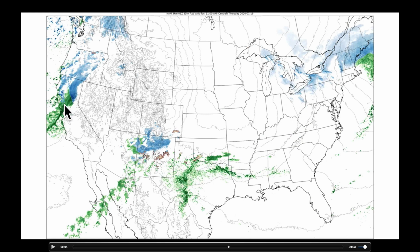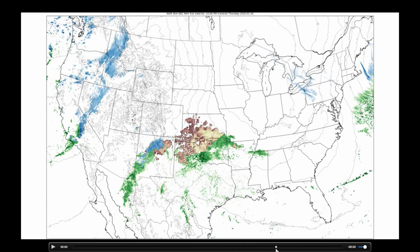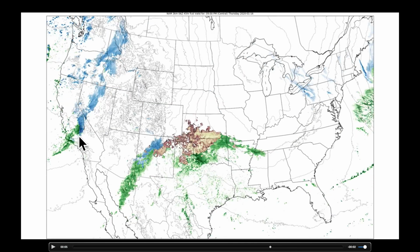So some locally heavier rainfall amounts here, and as this main frontal band hits the coast, it will be adding quite a bit of rain to California. But what a lot of folks want to see this do is get all the way down into Southern California, into the San Joaquin Valley, hitting the mountains down here, putting some snow on them, which will be critical for the reservoirs.